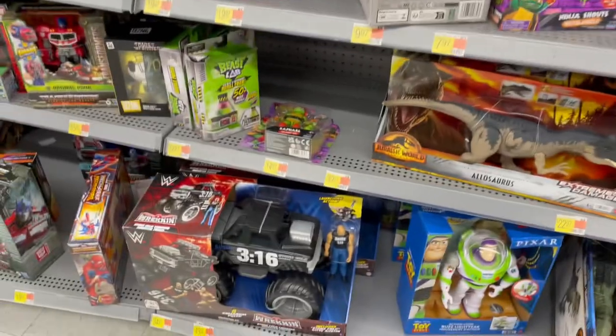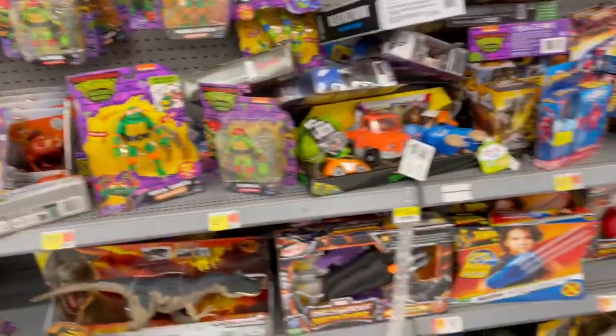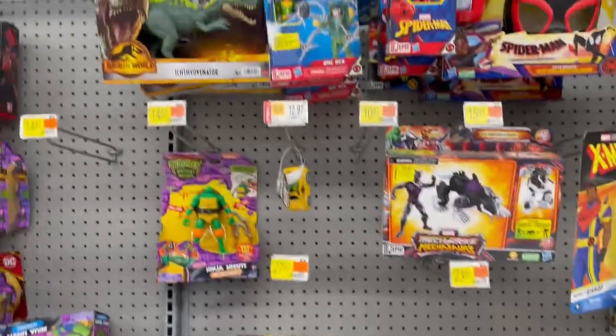A little bit of Jurassic World. There it is. Like, there's some here. Here's this giant wrestling truck. I love this thing. And then the Jurassic World is much bigger. And then it sort of comes up on the other side. But we're moving into Marvel.